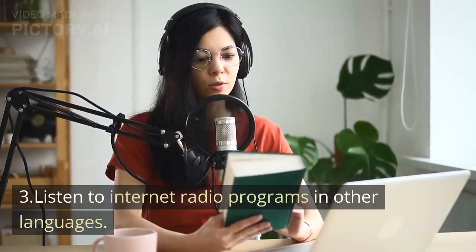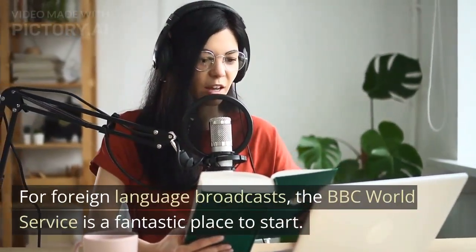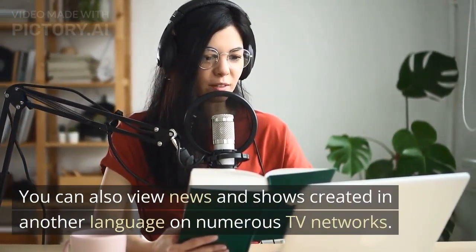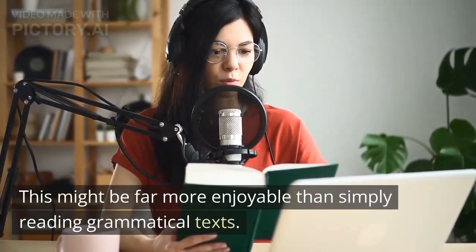3. Listen to internet radio programs in other languages. For foreign language broadcasts, the BBC World Service is a fantastic place to start. You can also view news and shows created in another language on numerous TV networks. This might be far more enjoyable than simply reading grammatical texts.